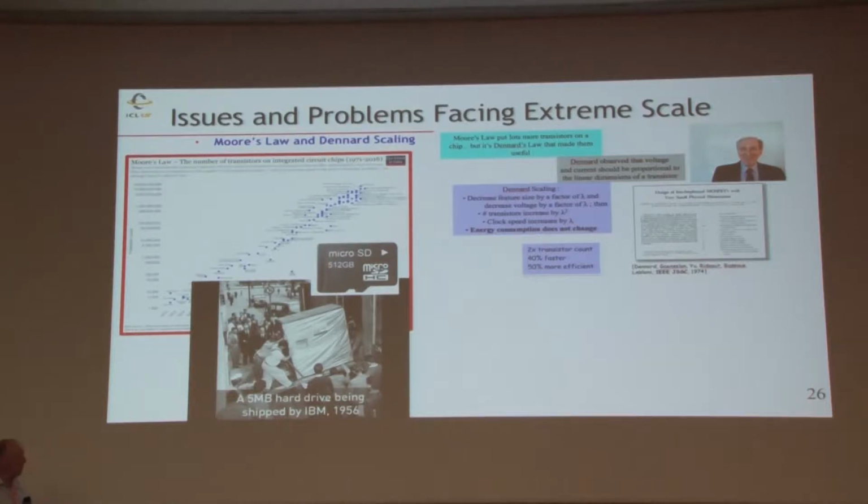Those are incredible situations. Not only that, the clock speed can also be increased by that factor. So in the old days, Dennard scaling was the thing that made my processor in my new computer run my applications a lot faster with me not having to do anything. I get a new computer, I get a new processor in that computer, I take my application and run it. Dennard scaling was in control, and it said things are going to run faster by some magical process. So we get this effect of 2 times the transistor count, 40% faster and 50% more efficient. That's an incredible situation we were in.